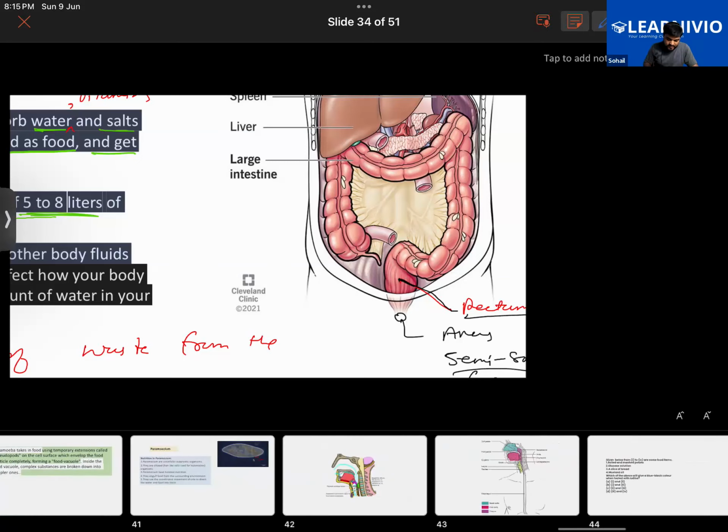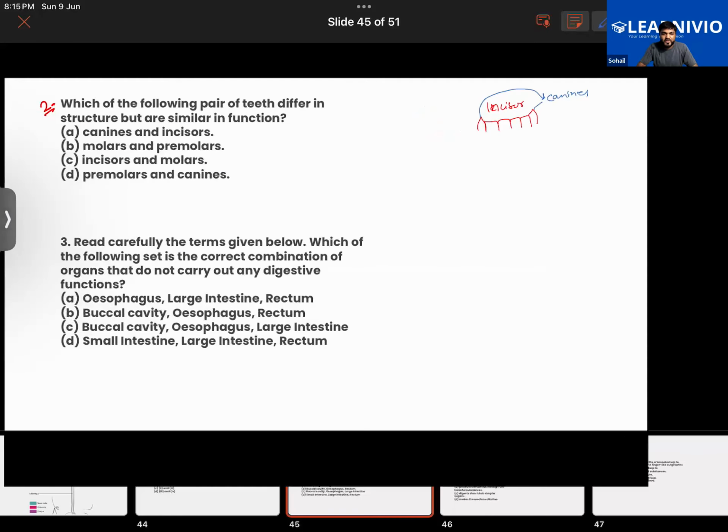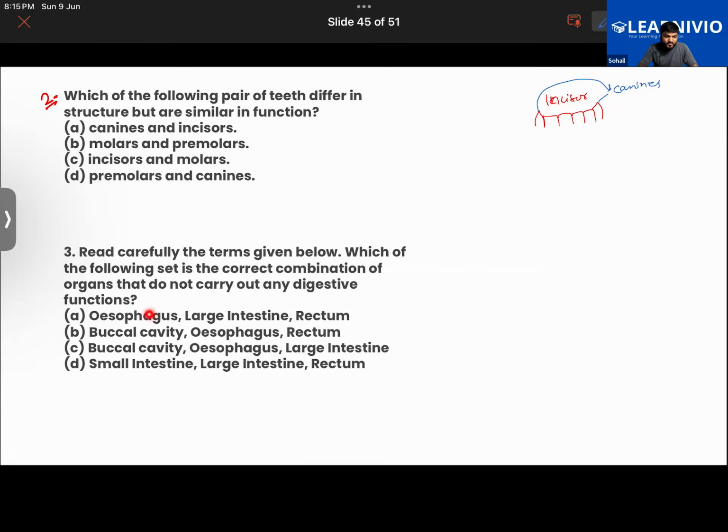So in this given question, we know about the esophagus. Its only function is to transport the food to the stomach. But is it carrying out any digestive function? Does it break starch or protein or fat? No, it does not break anything in the food. It does not carry out any digestive function. Its main role is basically to help absorb whatever water or vitamins are present in it. That's it. It does not help in breakdown of anything.